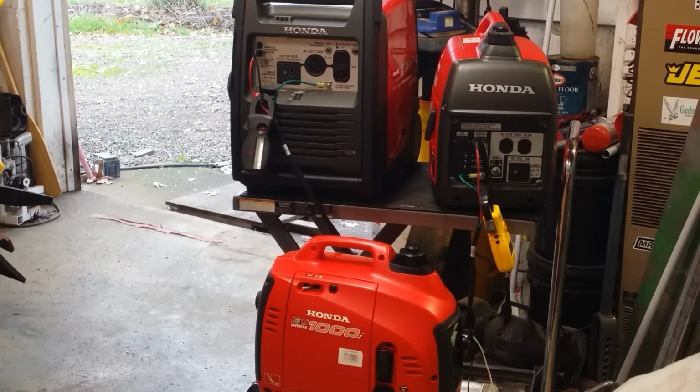So we have learned quite a little bit. I'm glad nothing got overworked or damaged or anything. But it was just something I've been wanting to know for a long time. I know a lot of you guys wanted to know for a long time. So I'm going to just put that out of my mind that I could ever parallel different size Honda generators effectively. I don't think it's a good idea.